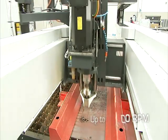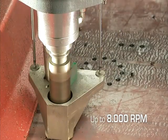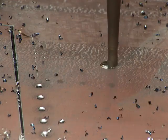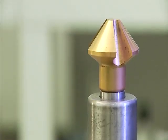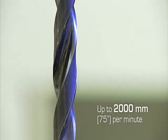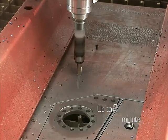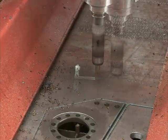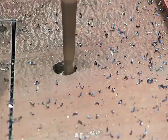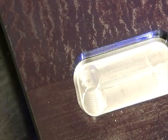A high-performance machining spindle capable of up to 8,000 RPM with a ball screw feed adds significant capabilities to the Gemini HP plate center. This high-performance capability of the spindle permits the full utilization of carbide insert tools or solid tool steel drills for drilling at feed rates of up to 2,000 mm per minute or 75 inches per minute. The machining capability of the spindle can also generate surface milling, helical milling, rigid tapping or edge milling, which is typically used for weld preparation.